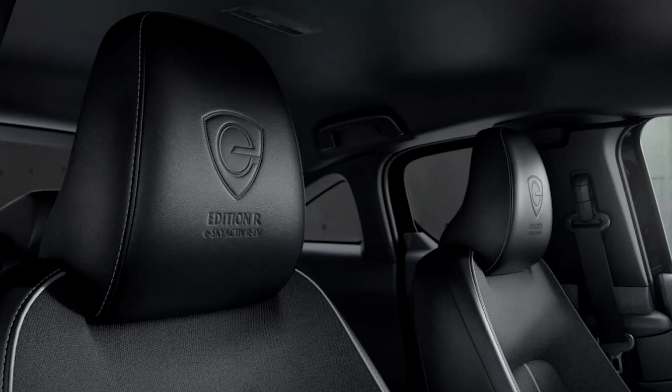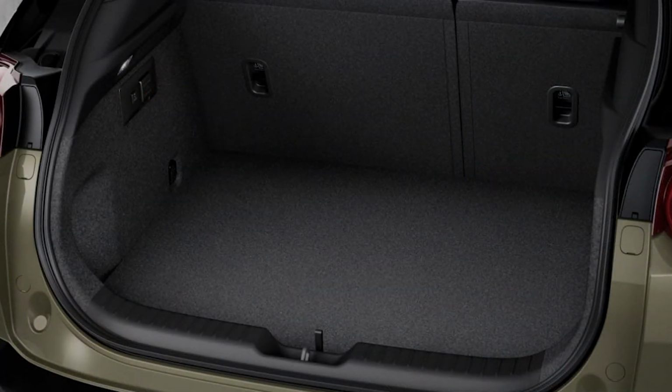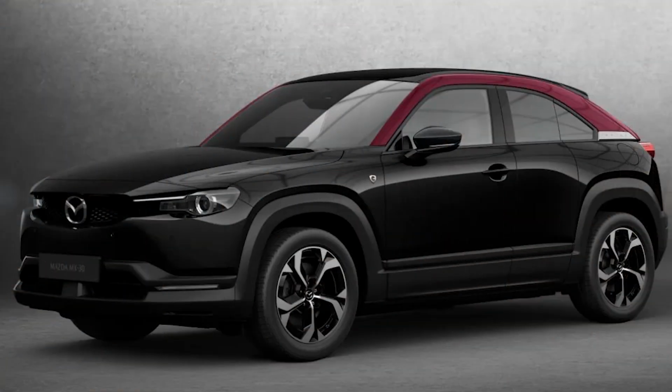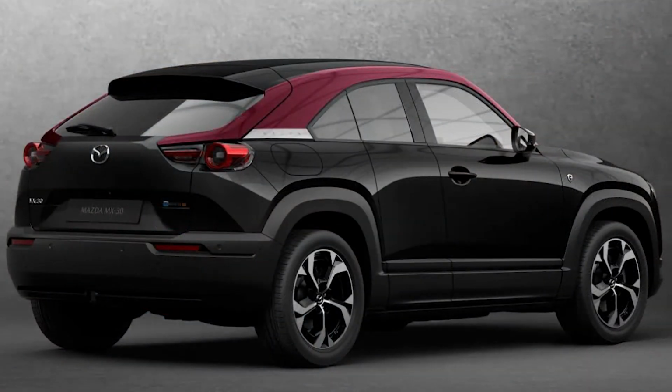Finally, charge mode is designed to maintain or deliver a level of charge during a journey that will allow pure electric running in a key area, a city or a residential zone, for example. Users can set the target charge level for the battery in 10% increments. The MX-30 R-EV also offers vehicle-to-load supply, with a 3-pin plug that will allow users to run electrical items at up to 1,500 watts. Mazda says this could support cooking appliances, as well as laptops.